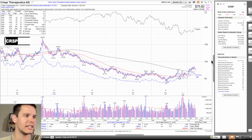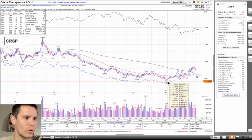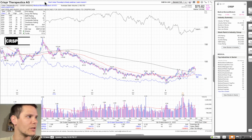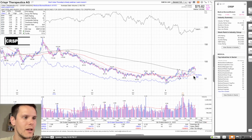Biotechs have been a leading group in the market. This stock has shown some strength running from $43 or so up to 86, so about 100% gain in a few weeks. Going to a weekly chart, this does have some major overhead resistance, so not a setup that I would want to be holding for a very long time, much more a swing trade.